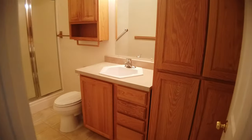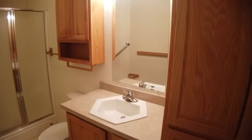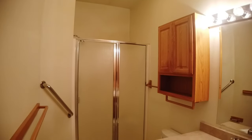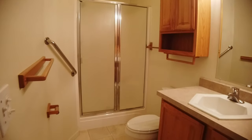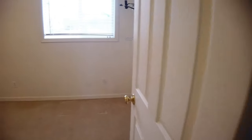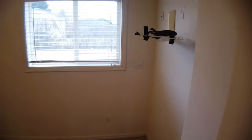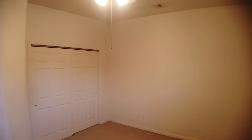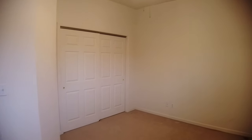And here we have the guest bath and the second bedroom. Now both bathrooms are only showers, there's no bathtub. Both bedrooms have TV mounts here in the corner, kind of old school TV mounts. Ceiling fan, good sized closet.